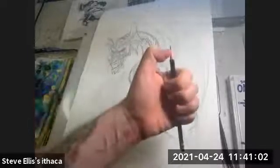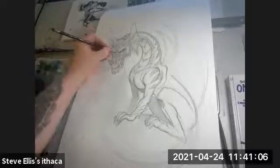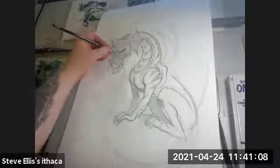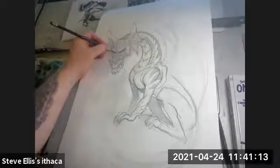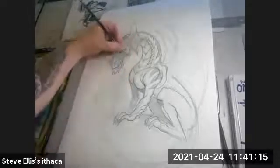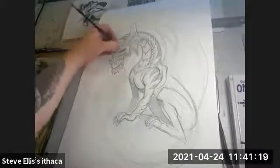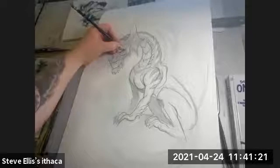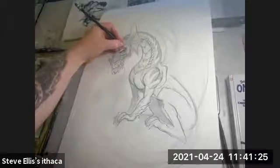Now I'm going to pull some of that away. And now I can use my pencil a little bit more like a writing implement, because I want those more detailed lines in there. So rather than drawing with the side of my pencil, I can draw with the point of my pencil because I want to get that sharpness in there.